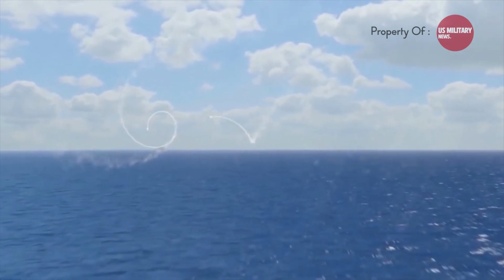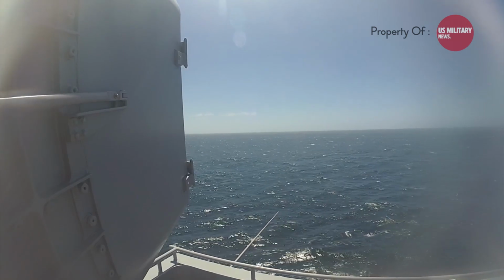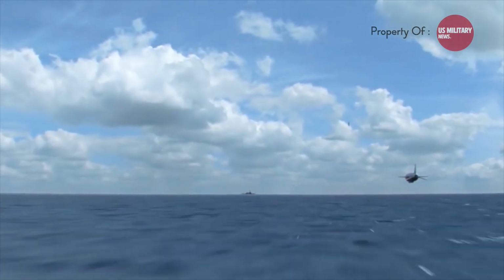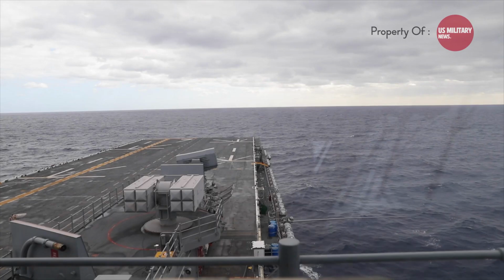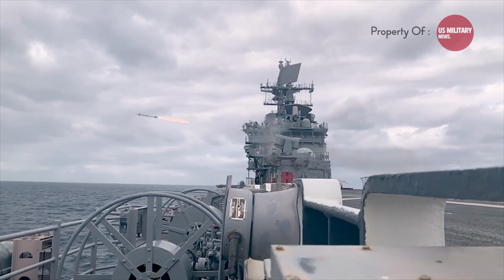"RAM has been protecting naval ships for 3 decades, and the enhanced Block 2 variant enables vital defense of our warfighters far into the future," said Rick Nelson, Vice President of Naval Area and Mission Defense for Raytheon Missile Systems. "The U.S. Navy's declaration of initial operational capability is an important accomplishment that shows RAM Block 2 is ideally suited to protect against the full range of threats on a variety of platforms."